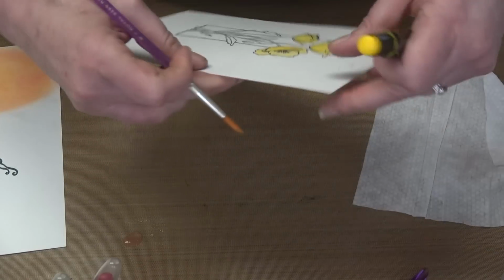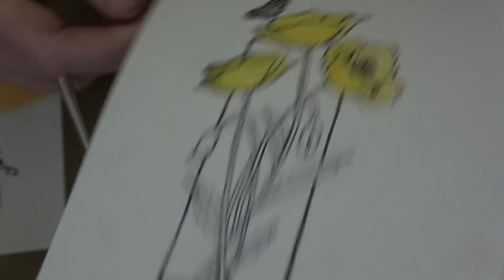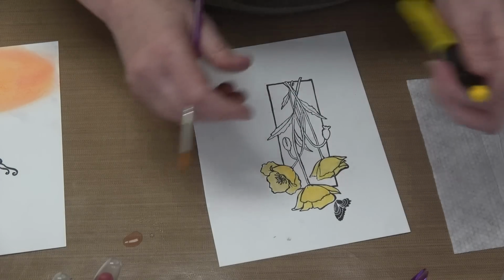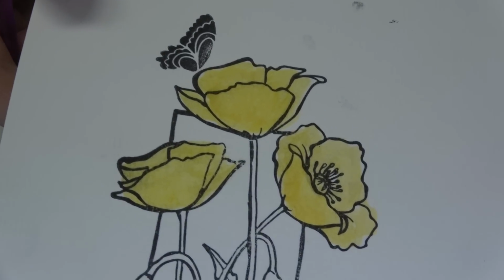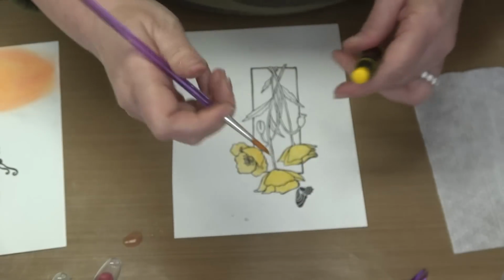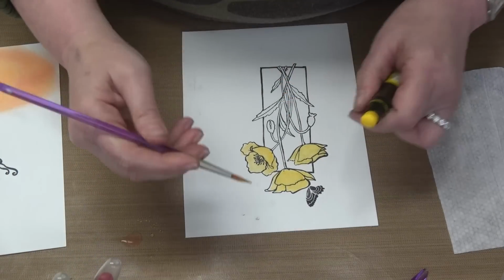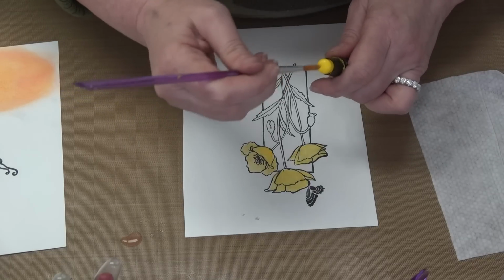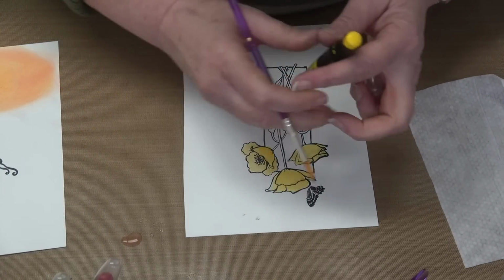So I could just come in and start adding color. And then I can pick up my next color. Now if I want to, and you can see that my ink has not smeared everywhere, even though I've gone right over the top of it with water. If I want, I can come back and add depth of color and just keep adding yellow and layering that color until it gets darker and darker and darker.